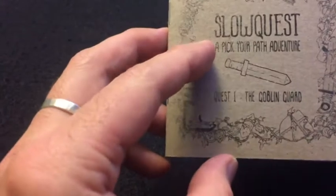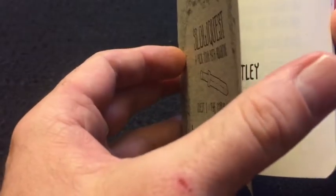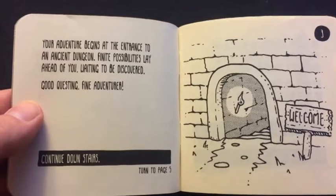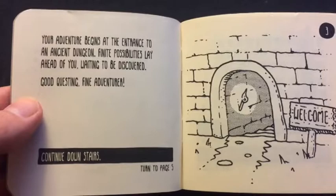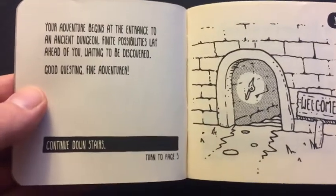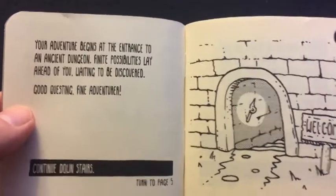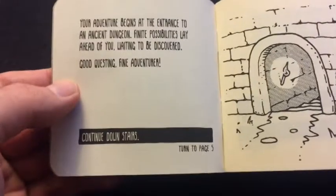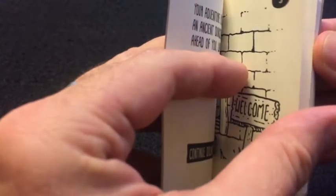So, Slowquest, Pick Your Path Adventure, Quest 1, The Goblin Guard by Bodie Hartley. Your adventure begins in the entrance to an ancient dungeon. Finite possibilities lay ahead of you, waiting to be discovered. Good questing, fine adventurer. I love the art in here, and I love that line, finite possibilities. That's really good. So the little entrance to the dungeon, and right now we just continue down the stairs. Turn to page 5.